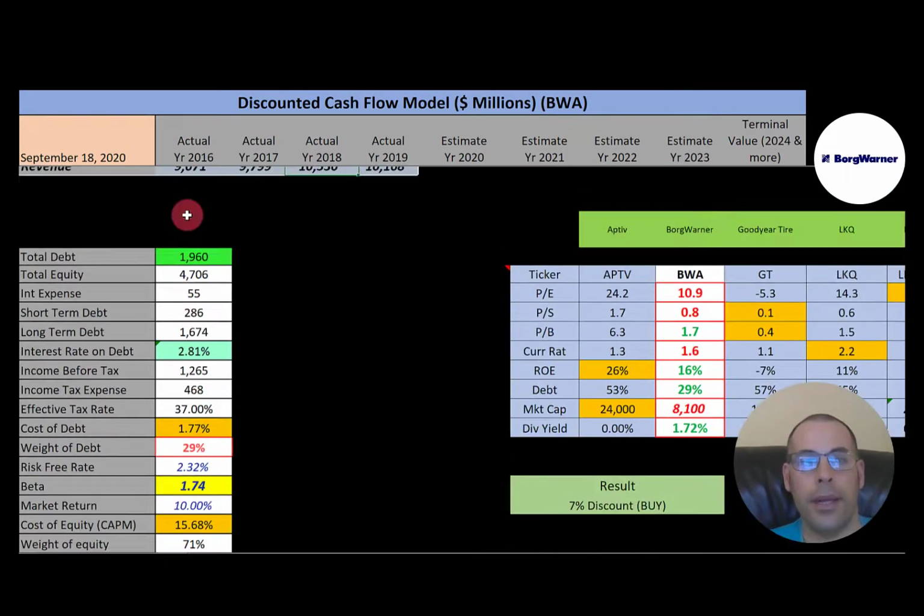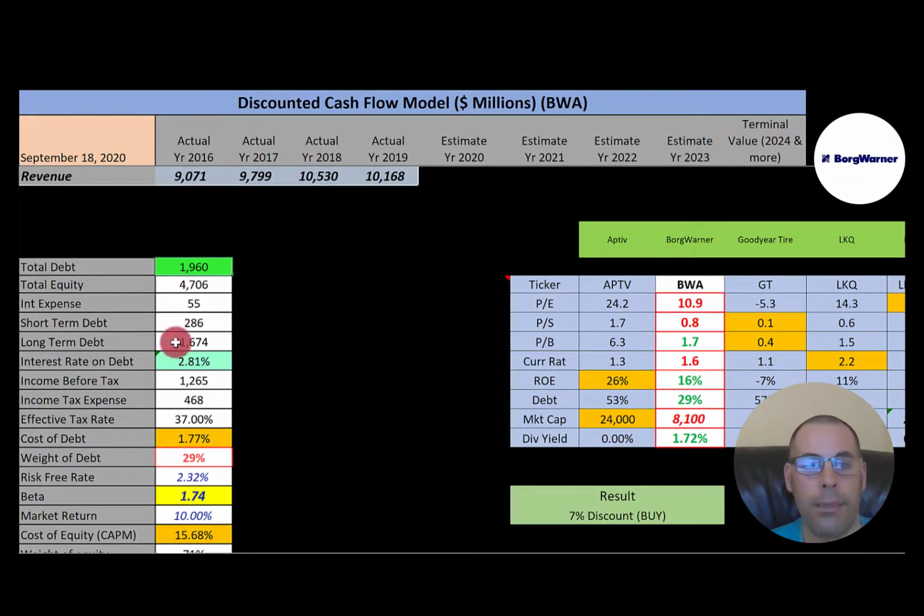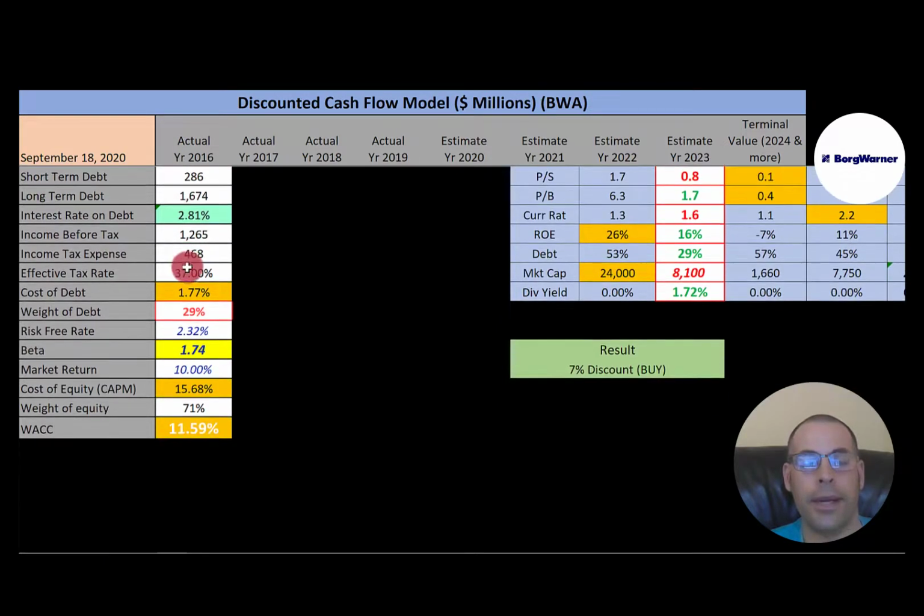They have $2 billion of debt. They pay 2.81% interest on their debt, and the cost of debt is 1.8%. 29% of their capital structure is debt, so 71% is equity. Cost of equity is 15.7%, and we use the beta to figure that out. That's how volatile the stock is. So it's a bit volatile. It's 1.74 the beta. The market beta is 1.